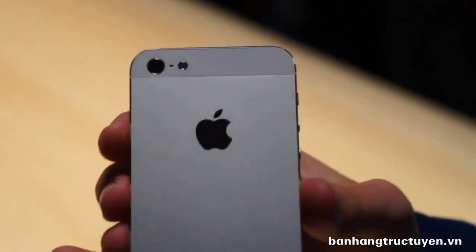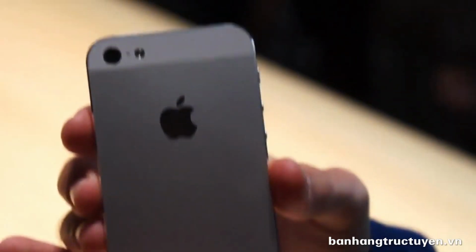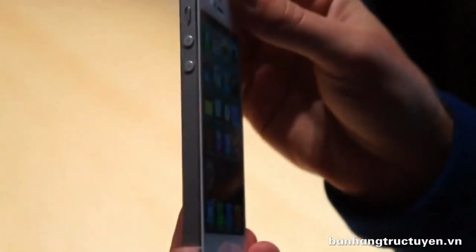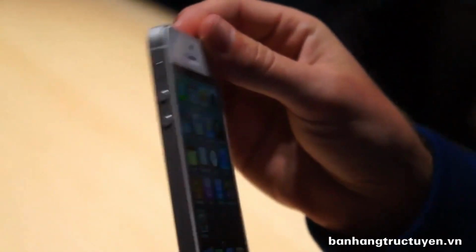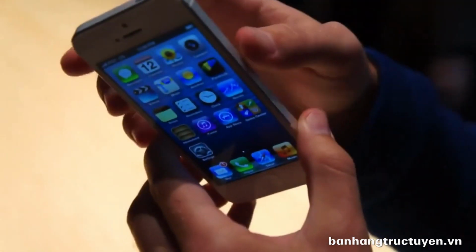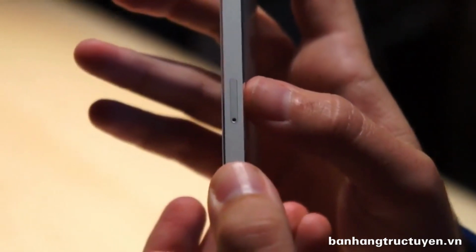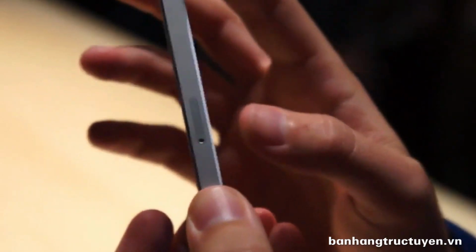You'll notice the two-tone colors here, harkening back to the original iPhone. The new 8-megapixel camera with an LED flash. A familiar button layout here on the side, volume up and down, as well as the mute switch. Familiar home button here at the bottom. Everything else looks pretty familiar to those who've used the 4S. You'll notice a smaller SIM card slot here. That's because this uses the nano SIM instead of the micro SIM on the 4S.